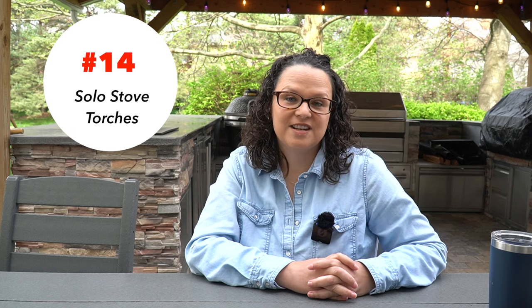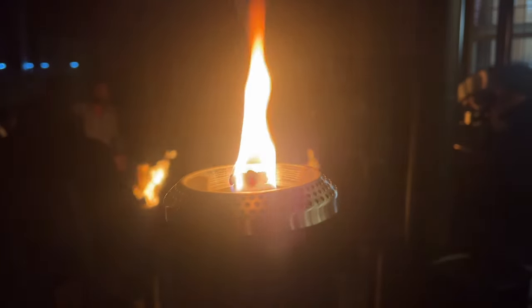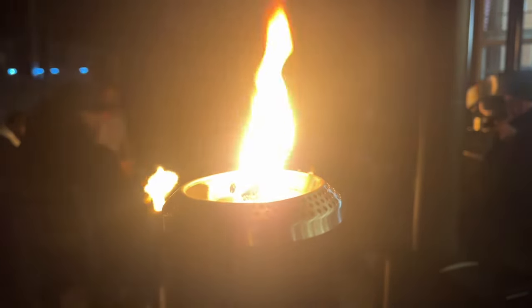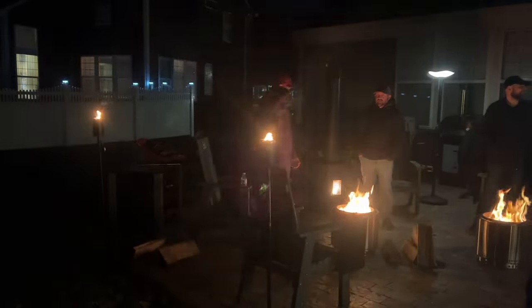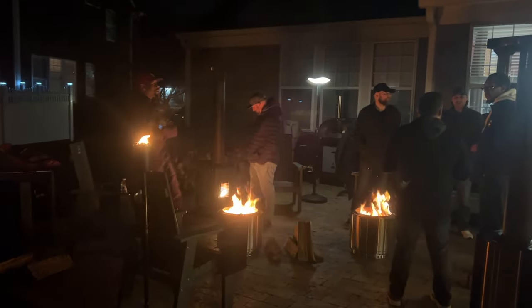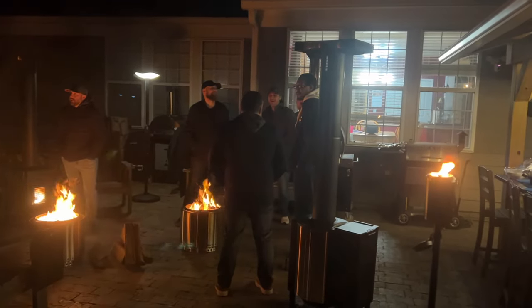If the mom in your life likes to hang out outside, especially in the evenings, ambiance is really important to moms. And she likes to have a pretty, attractive, aesthetic setting. And I really like the Solo Stove torches. They are a little bit more elegant than some of the other torches that are available on the market. And they just create a really nice atmosphere in the backyard. They come in a 3-pack. They use regular torch fuel. They just create a nice, warm, inviting ambiance in the backyard, which I know I like to have when I'm enjoying time in the backyard with friends or family.